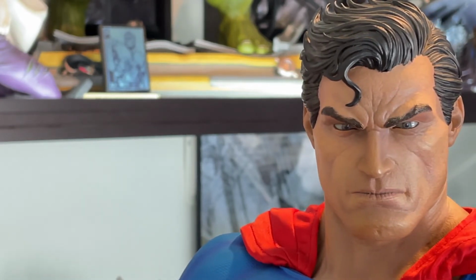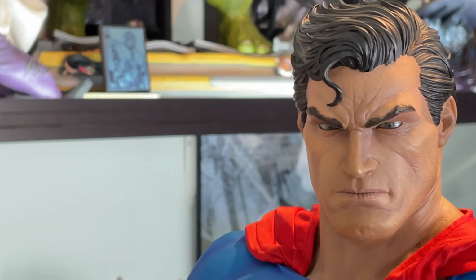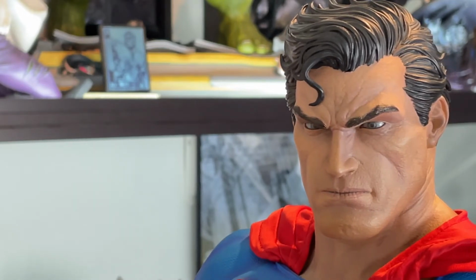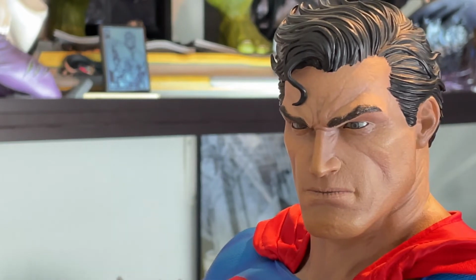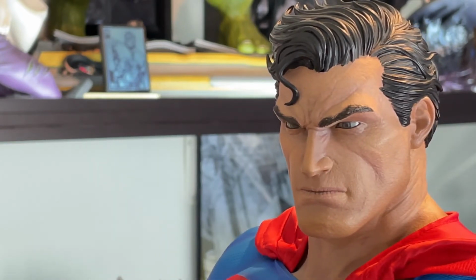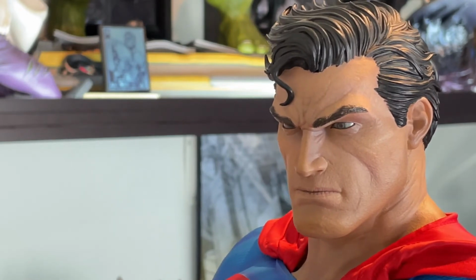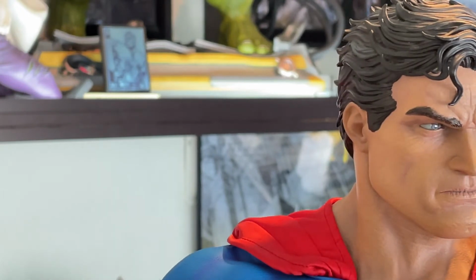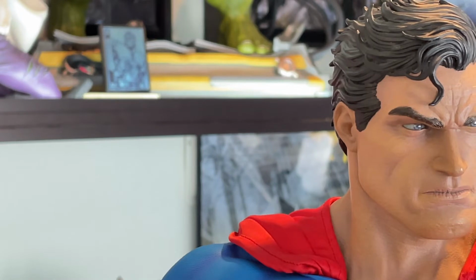Love the way they sculpted his eyes. You look at his eyeballs, they have that gloss, that wet look. It looks like it's just real. They look like real eyes. Love the way they sculpted his eyebrows and just the wrinkles in between his eyes and the pose of his face, just looking like strength, not even like anger. It's angry, but more like, you know, he's so powerful, man. Like, ain't nobody messing with this dude.